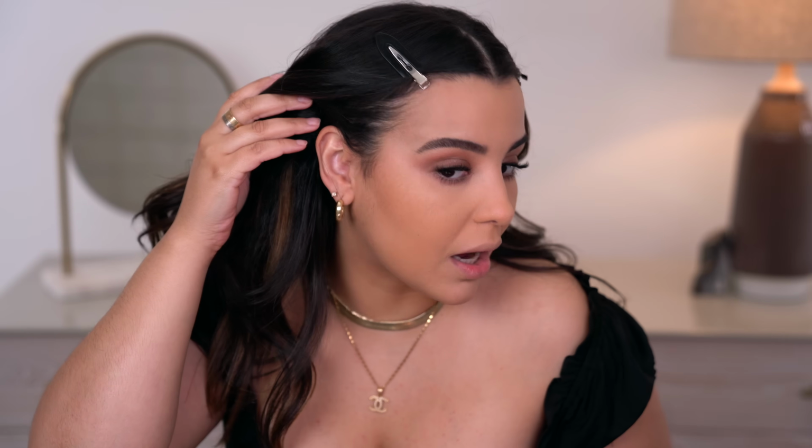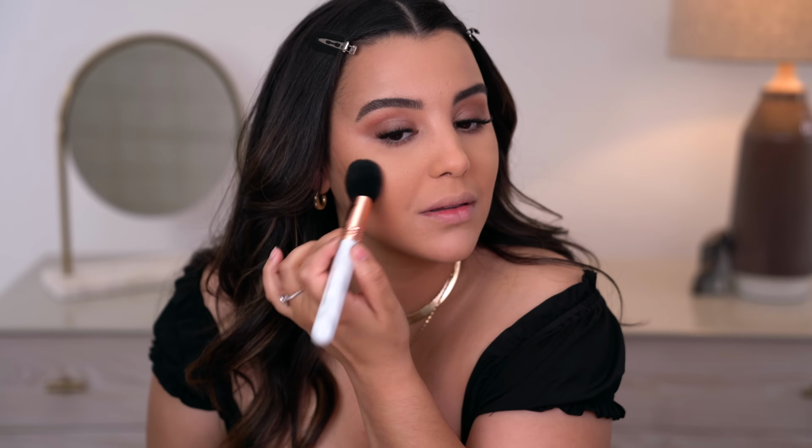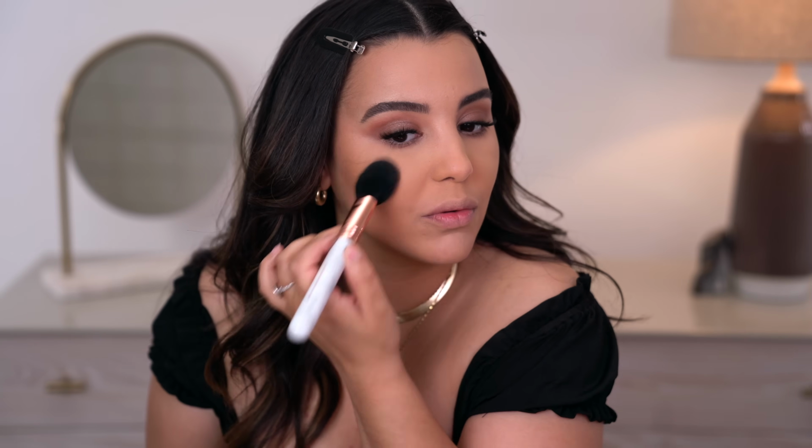Ooh. That is really pretty. I'm really glad I got shade 2. I was leaning more towards shade 1 online, but this looks like it's building very, very nicely on my skin, and it's not too overly warm for me. It's like literally the perfect shade.